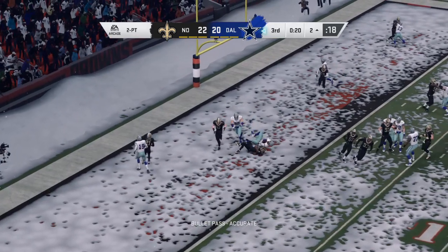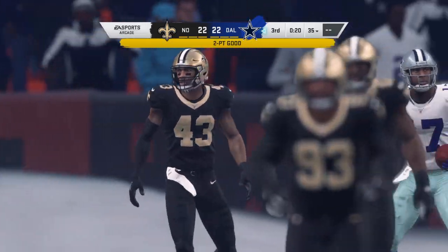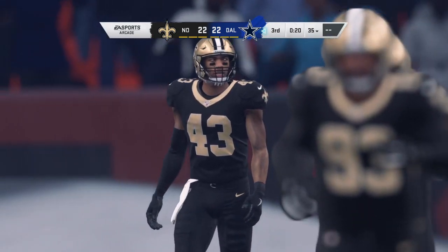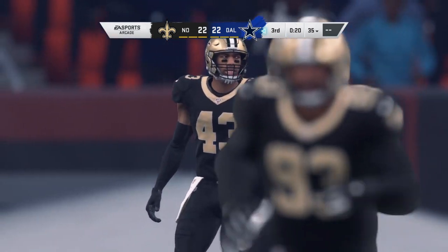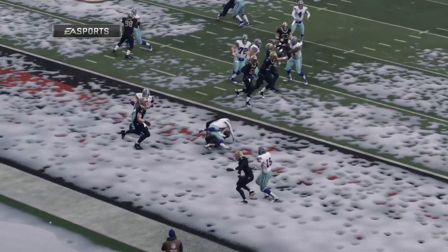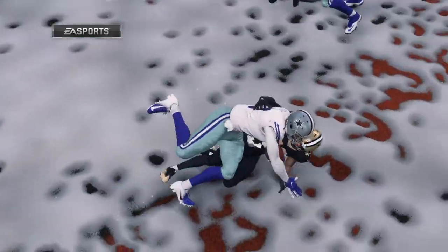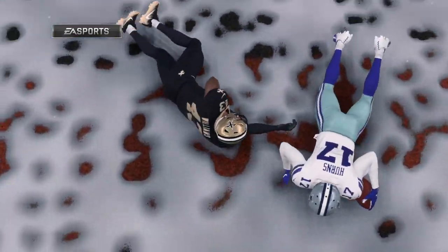To throw is Prescott. And this will be caught as they convert here for 2. Still time to work with on the clock, but they wanted the tie now, and they got it. And I love their aggressiveness. Go ahead and get it done. Get the game tied. Now your team has the momentum, and you're staring across the field saying, let's see if you can match us.